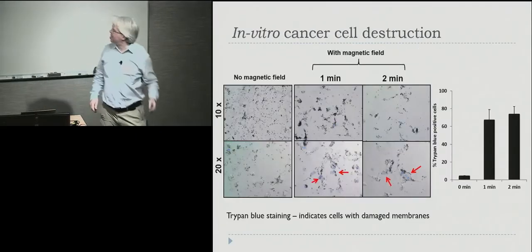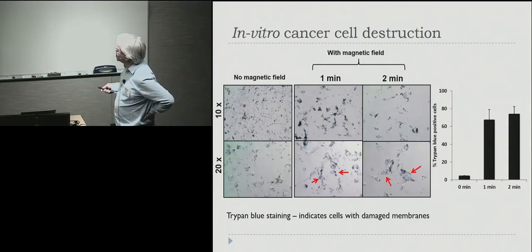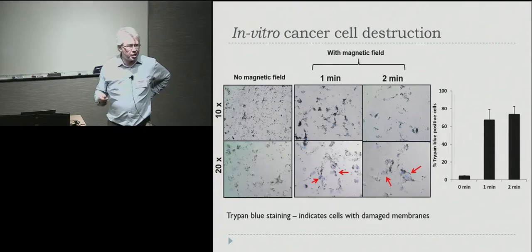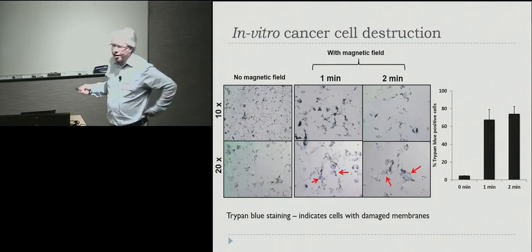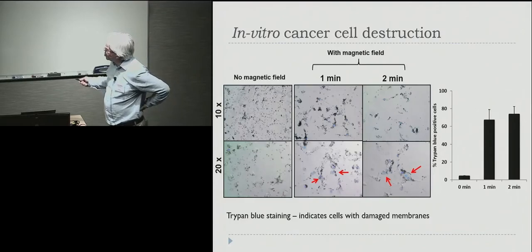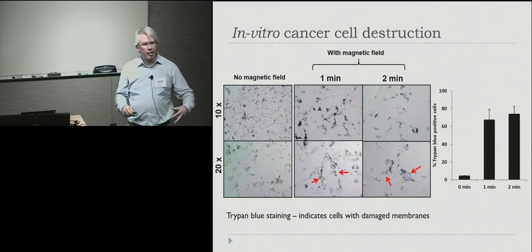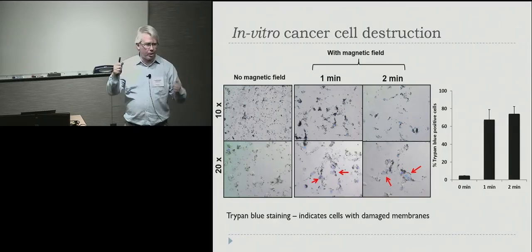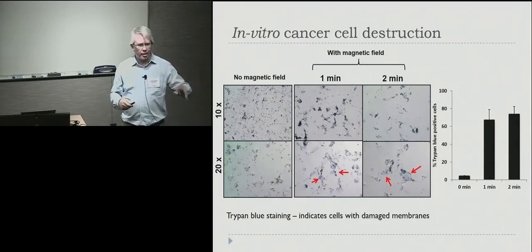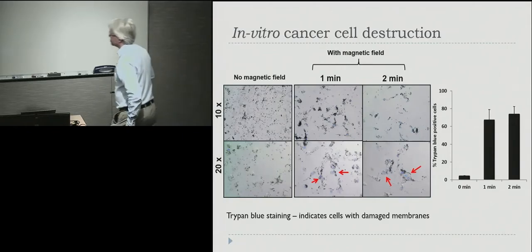So this is a relatively simple experiment. All we do is we incubate the particles with the human glioma cells, and then we apply the rotating magnetic field for just a minute or two. And we also do a control where we put the particles in, but we don't actually apply any magnetic field, because we want to be sure it really is the torque on the particles that's doing the damage and not just chemical toxicity or a steric effect of having a big foreign body inside the cells.